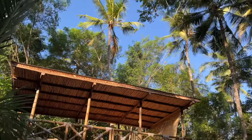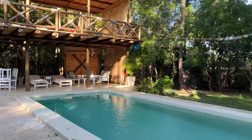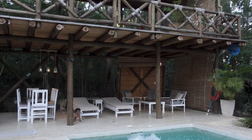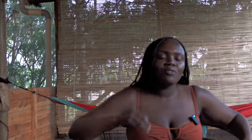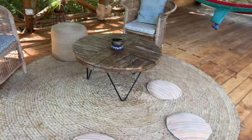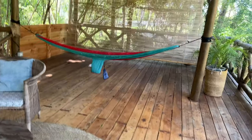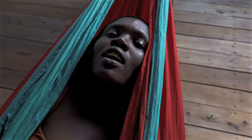Oh yeah, and we forgot to mention this little detail. They have this place that's built just above the pool, very well stocked with yoga mats. You can sit here on this beautiful mat and enjoy your coffee, enjoy your morning talk with friends. They also have a hammock, and this hammock is the flag of Kenya.